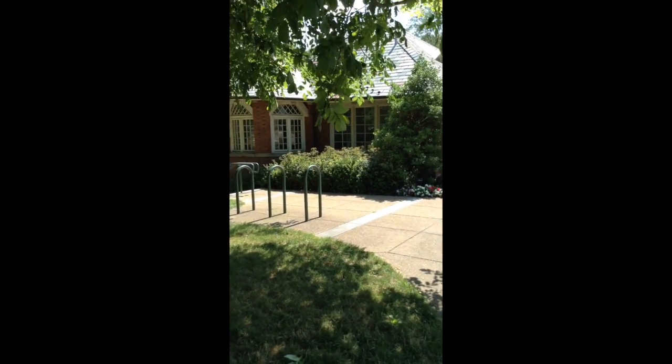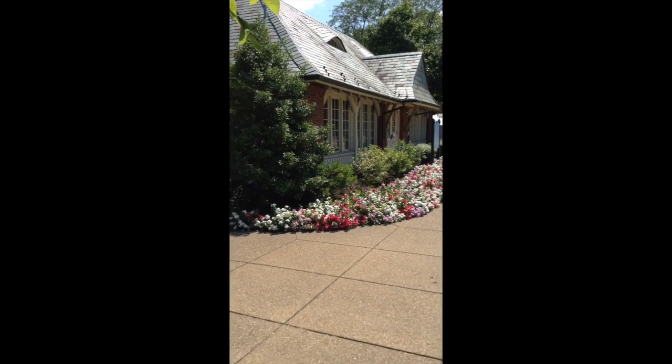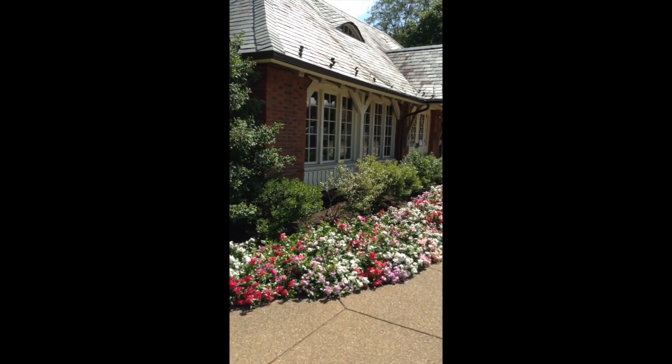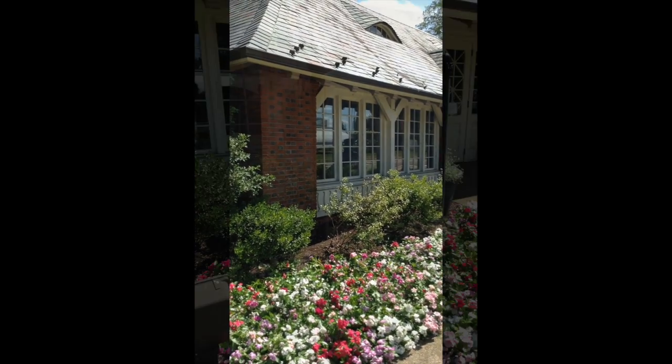Okay, so this is the Schenley Park Cafe and Visitor Center. As you can see, it's very pretty. A lot of nice flowers. Unfortunately, it's closed right now due to the pandemic that we're currently in. But I'm going to take some still pictures and let you see some things up close.